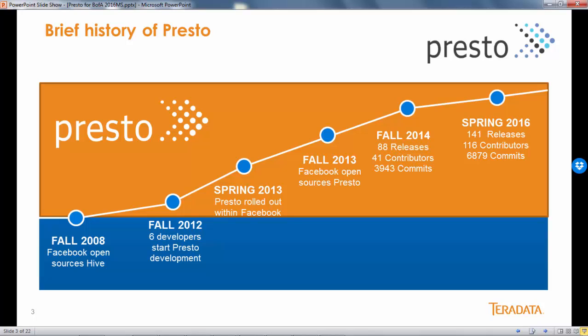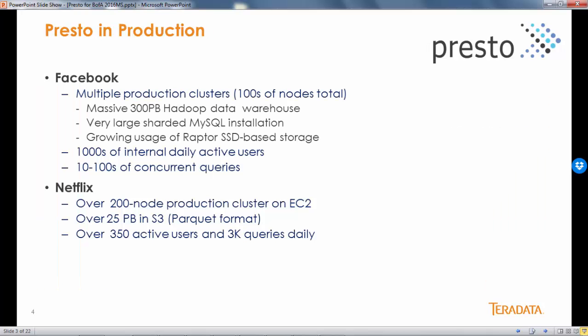In spring of 2015, we at Teradata jumped on the bandwagon and stated that we're going to support Presto. And now we have over 20 dedicated engineers who are contributing code to the open source Presto engine.